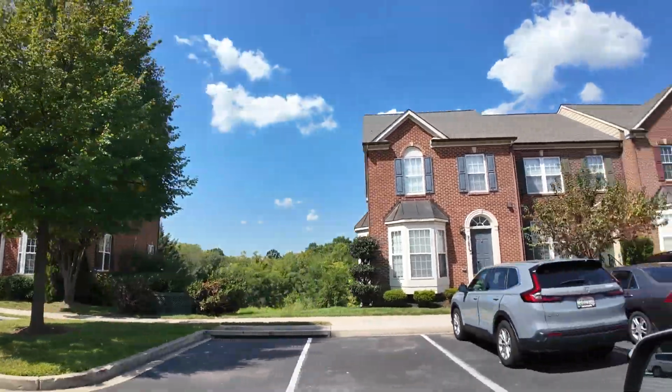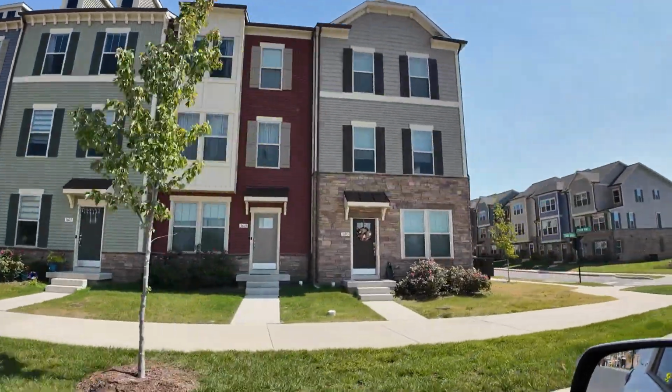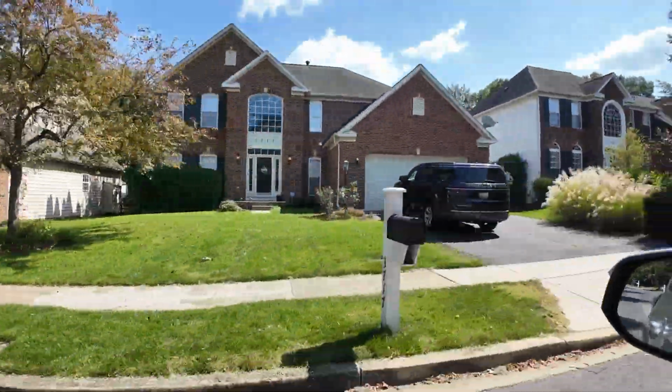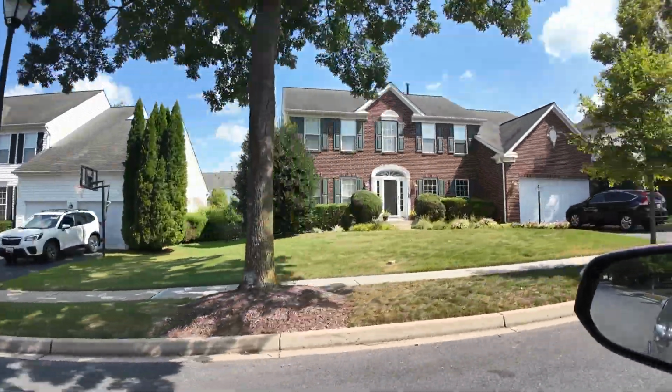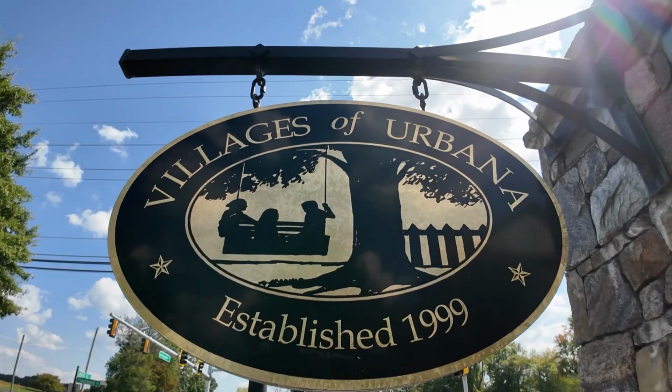All right, so let's first touch on the housing here in Urbana. You're gonna find a diverse mix of home styles, each offering something a little bit different depending on your price point and where you're looking. Some notable builders within the communities have been Ryan Homes, NV Homes, and Main Street Homes. The communities, it's mainly divided into just two different neighborhoods. You're gonna have the Villages and you're gonna have the Highlands.